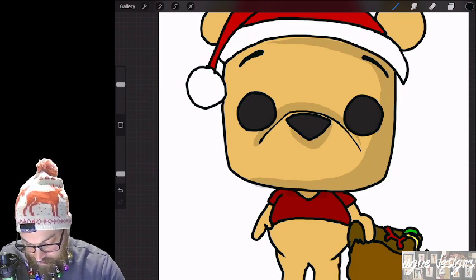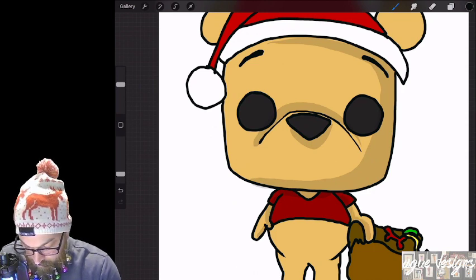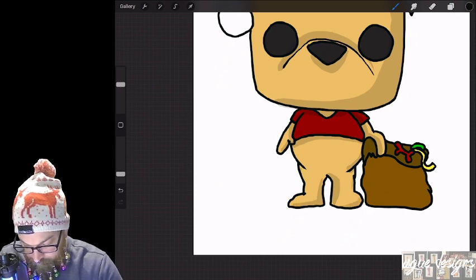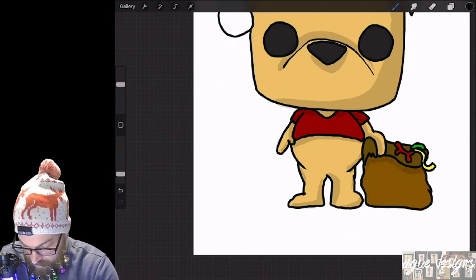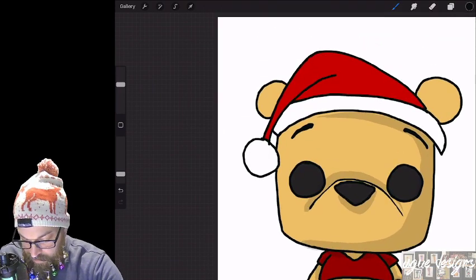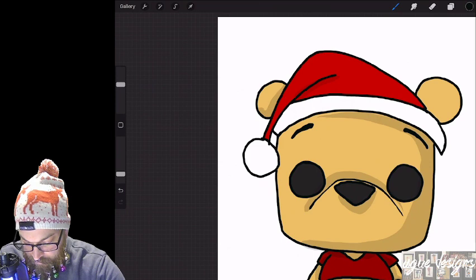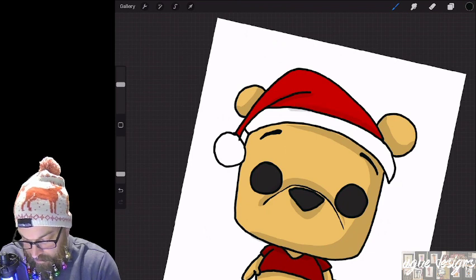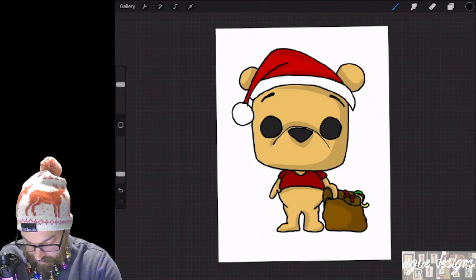All right, so we'll have a shadow under his chin. Then we're going to go through and add some texture lines and whatnot. A couple little different lines in the bag here. A little bit up in the hat. Then we'll do highlights too, because you've got to highlight everything. And again, I'm going to go through with the different texture brush for the fur lining on the hat. All right, that looks good for shadows.